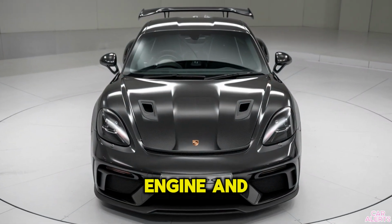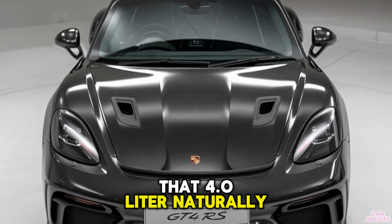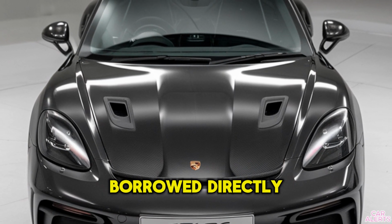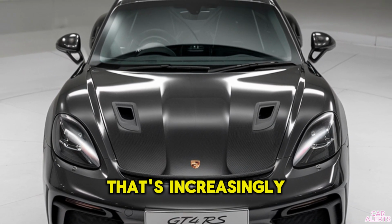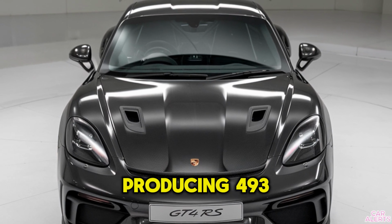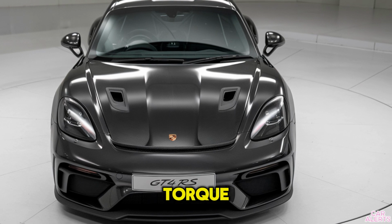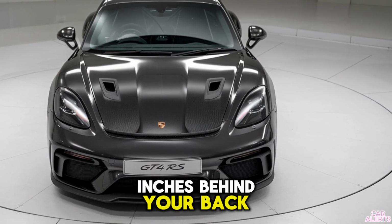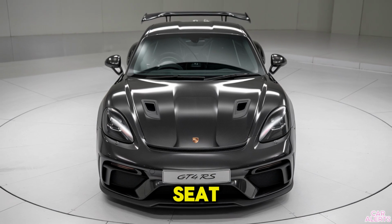Performance: fire up the engine and everything changes. That 4.0-liter naturally aspirated flat-six, borrowed directly from the 911 GT3, roars to life with a mechanical purity that's increasingly rare in this era of turbochargers and artificial sound. Producing 493 horsepower and 331 pound-feet of torque, the engine sits just inches behind your back, delivering an experience so raw you can feel every combustion pulse through the seat.